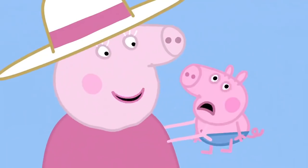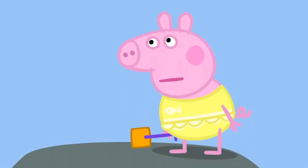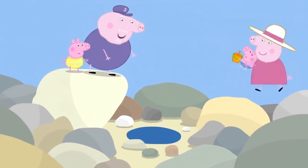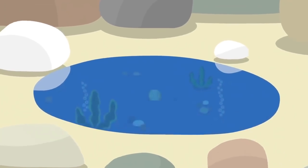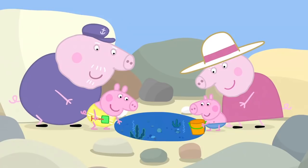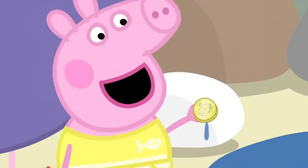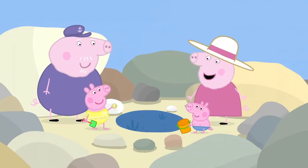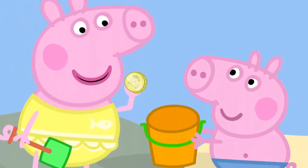Now, George, don't be upset. There are lots of exciting things to do on this rocky beach. Like what? When the sea goes out, it leaves little pools of water in amongst the rocks. They're called rock pools. And in every rock pool, there's something special that the sea has left behind. Ooh, I can see something glittering. It's a coin. Wow! Maybe it's a pirate's treasure. Ooh. Let's make a collection of all the things we find. Yes, we'll put them in George's bucket.